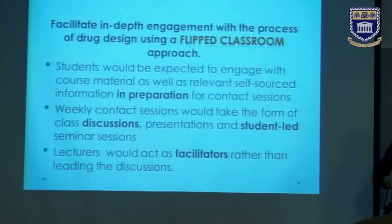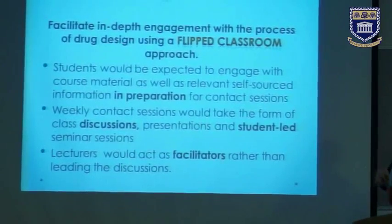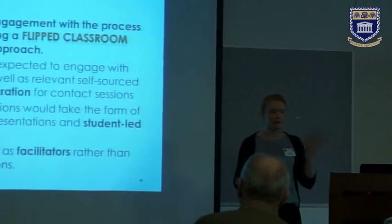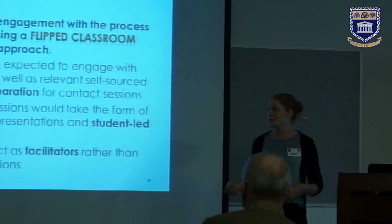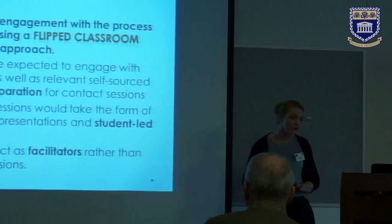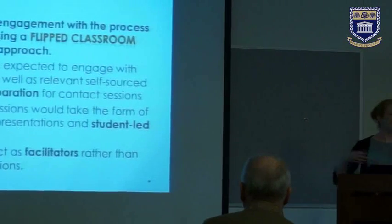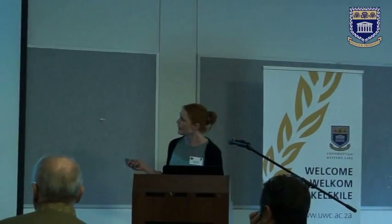Then we would have the weekly contact sessions, and the 3 lecturers were involved, and we would sit down and have class discussions with them. And we really struggled to keep our mouths shut because we're all very opinionated, so we've got opinions on everything, but we had to keep quiet to get the students to talk. And then we would facilitate the process. We would try really hard not to take over, and we would just kind of lead the discussions, going here, going there. It was a very, very interesting process.